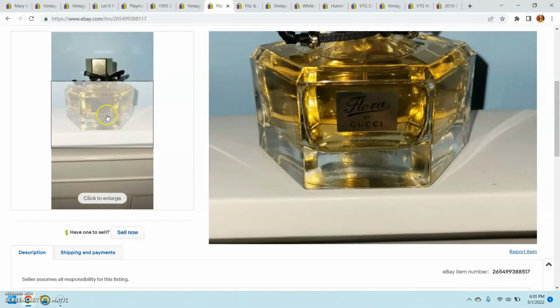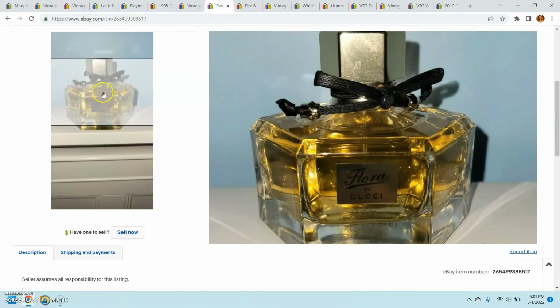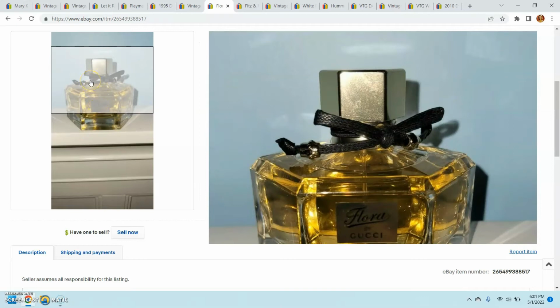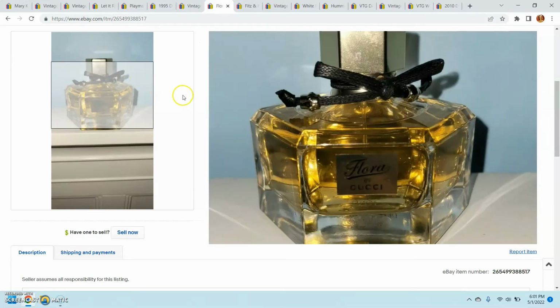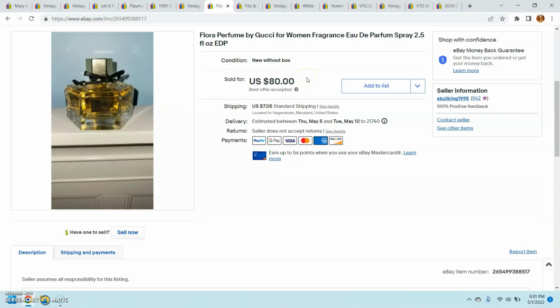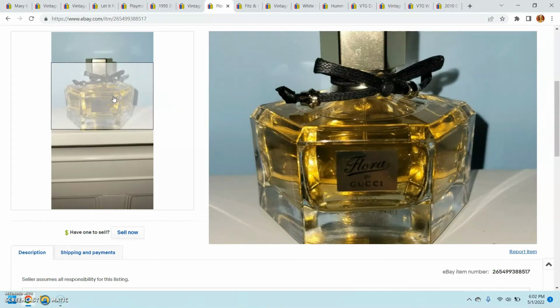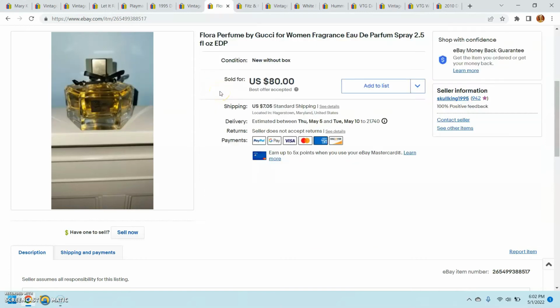Now, this was a stellar find. This came from a booth at the Black Rose that was 70% off. So I believe I paid about $12 and change for this. It's Flora by Gucci. And yeah, I was really surprised to see the resale value on that. I think I had it up for $99.99. And then I took a best offer of $80 for it, which I felt was a really, really good return on investment. Full bottle, never been opened, or never been used, or even if it was used, maybe it was used like once or twice. So that was a really good return on investment there.